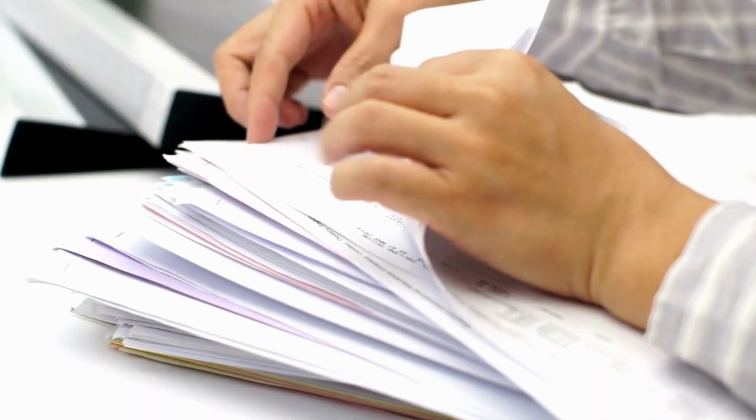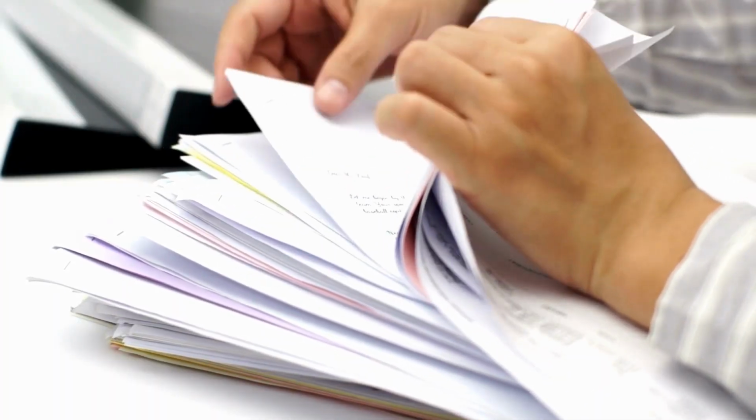Now, the challenge in getting started is likely that we don't know where the first step is. Well, the first step is gathering documents. And that often is the hurdle for the client. Like in our case, we can't do the return if we don't have the information.